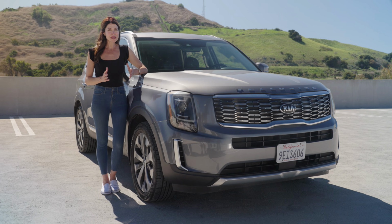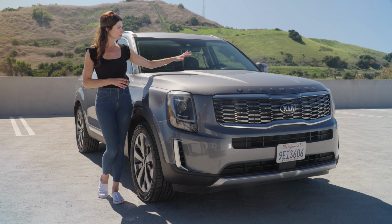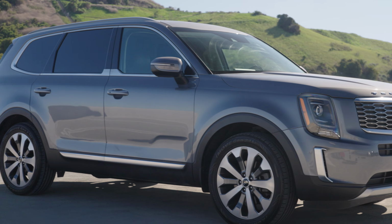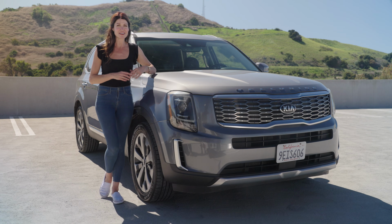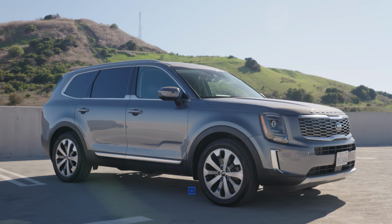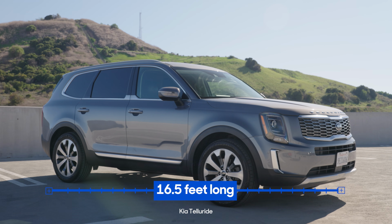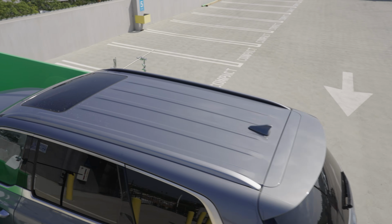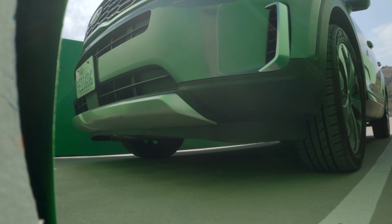Now, if you've got more people than stuff to carry, you're probably looking at a midsize SUV, specifically a midsize 3-row, which has enough room for 6, 7, and even sometimes 8 people. This Kia Telluride is starting to get kind of big. We're up to about 16.5 feet long, which doesn't sound like a lot, but this Telluride is also getting wider to make room for all those people we talked about.